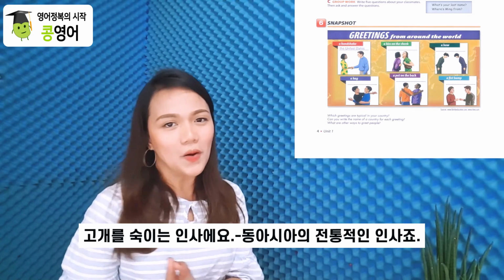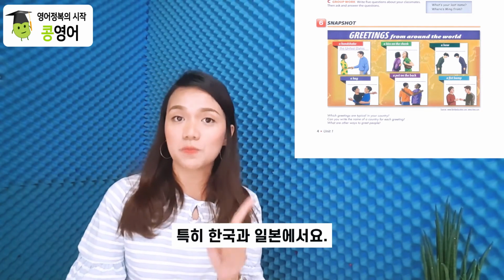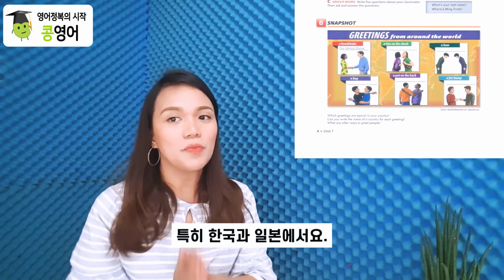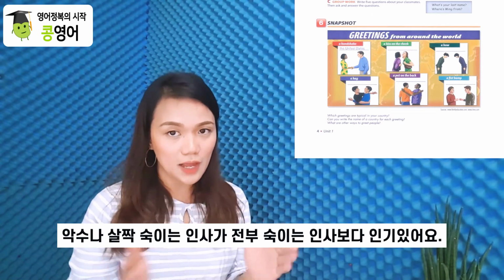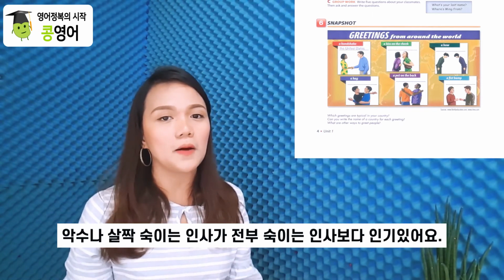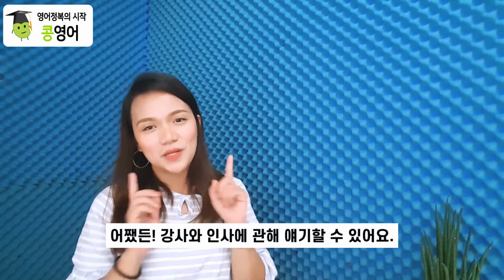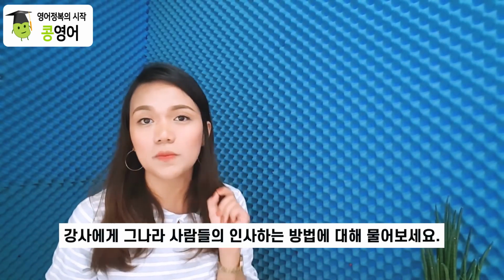Next is a bow. This is the traditional greeting in East Asia, particularly in Japan and Korea. As I know, in China and Vietnam, shaking hands or a slight bow have become more popular than a full bow. Anyway, you may talk about the greetings with your teacher and ask her about other ways to greet people in her country.